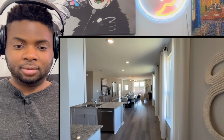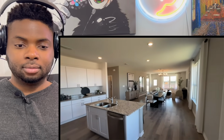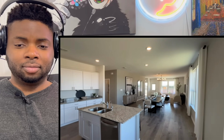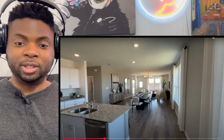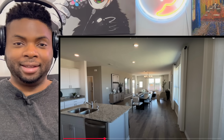Walking through the front door of the home, your first view is going to be of your open concept 3-in-1 kitchen, floating dining room, and living room on the back side of the home. Good amount of space. Like, this genuinely might be as big as my apartment that I'm living in right now. Just this space here.